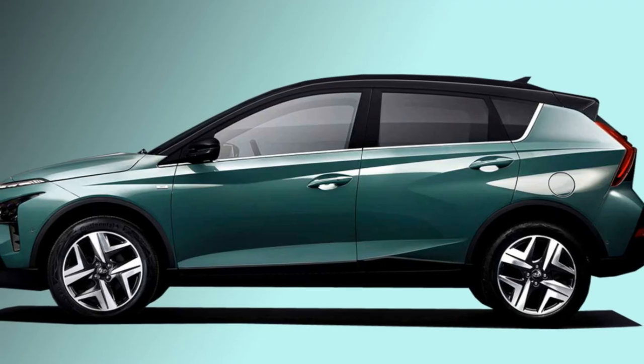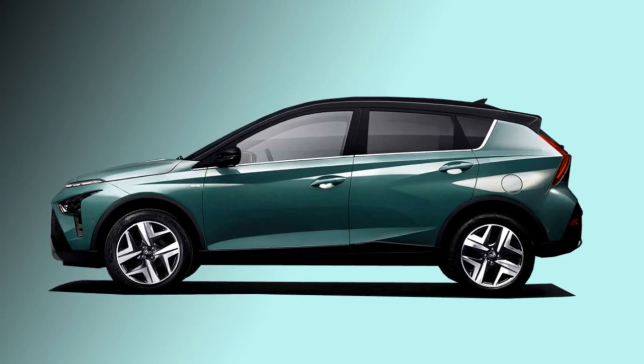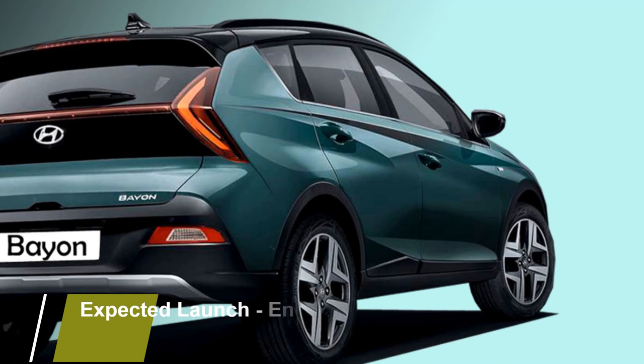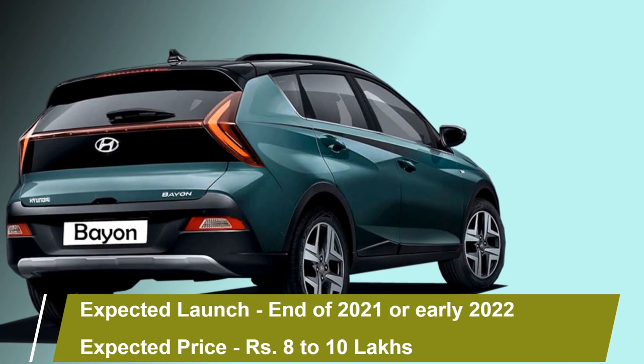Though there is no official announcement from the company to launch this SUV in the Indian market, we expect this SUV to come to India at the end of 2021 or early 2022 at the expected price between Rs. 8 to 10 lakhs.